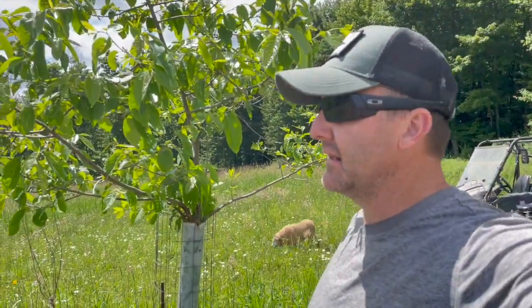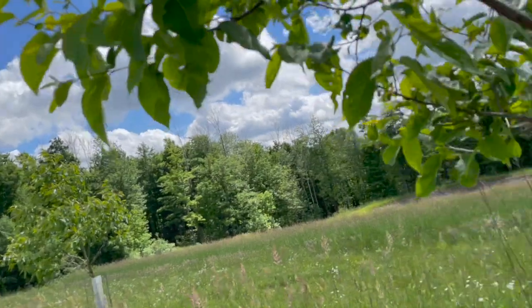Hey everybody, it's John. Posting an update on the persimmons today. Last year, June 16th, my persimmon bloomed for the first time. And I didn't see any other blooms on any other trees, and I haven't looked at any other trees, but that was June 16th. Today's June 9th, 1 week before that, and I believe it's going to bloom again.